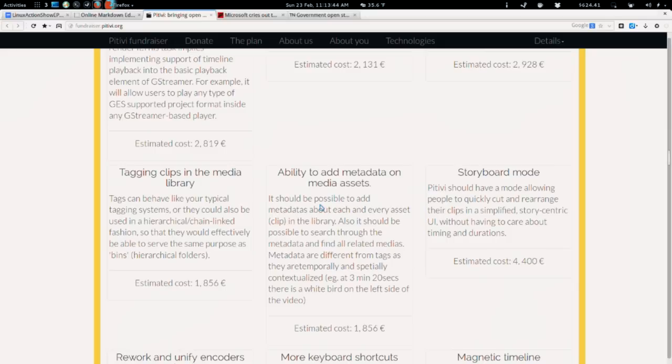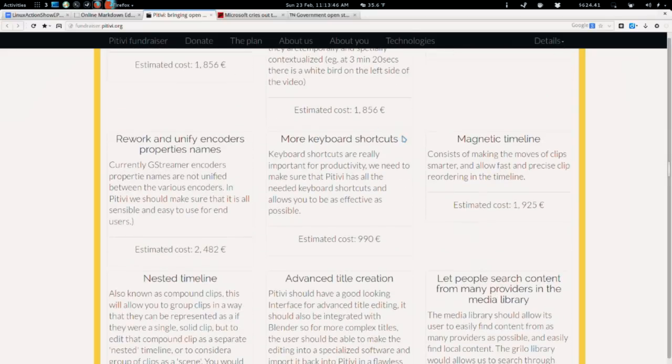I think they have a great roadmap. QA, they want to do quality assurance. They're breaking it out into different packages, and depending on funding, they're going to get to different goals. Create a plugin API, implement copy-paste, infrastructure for dedicated effects. They have estimated cost. This is an interesting way to do it. If we get this much funding, we're going to try to go to this line. Magnetic timeline. Cool. I like magnetic timelines.